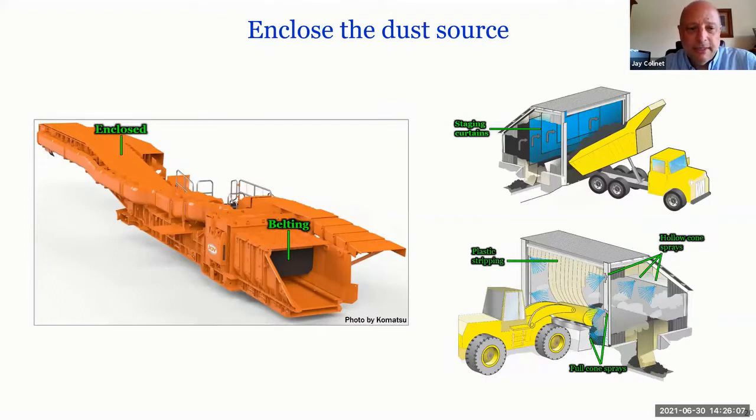I mentioned another way to prevent the dust from getting airborne is enclosing the dust source. The photo on the left shows a crusher stage loader unit. This is new from the manufacturer. When I first started doing sampling on longwalls, where it shows the system enclosed up there, that was open, and the mines would have to try to enclose that. You can see now that's completely enclosed by the manufacturer. Belting is installed at the inlet to the crusher and also at the discharge to the section conveyor belt.